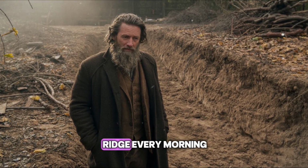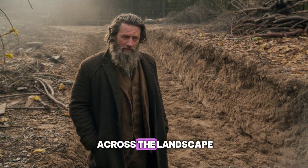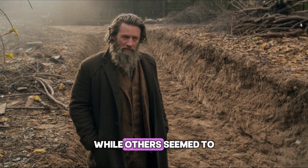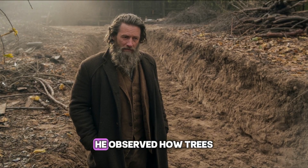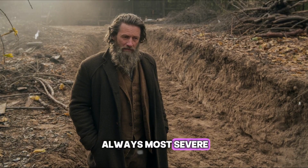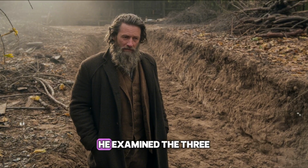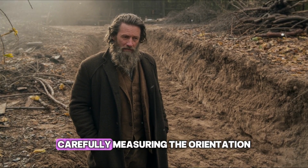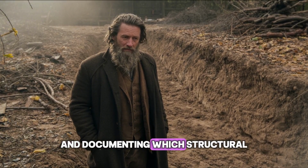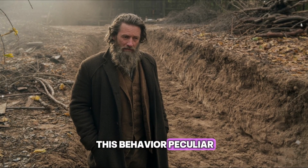He started walking the ridge every morning before beginning the day's work, studying how wind moved across the landscape. He noticed that certain rock formations created turbulence, while others seemed to channel air smoothly. He observed how trees bent and broke, noting that damage was always most severe on the windward side of the ridge where structures faced incoming weather. He examined the 3 destroyed cabins carefully, measuring the orientation of collapsed walls and documenting which structural elements had failed first. Luther Hastings found this behavior peculiar.